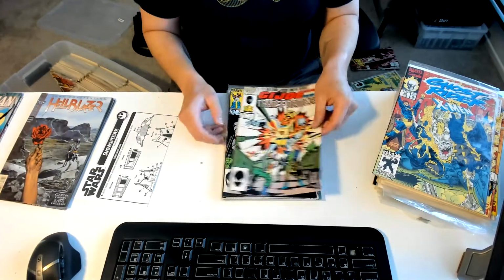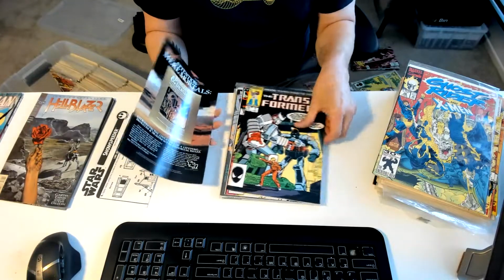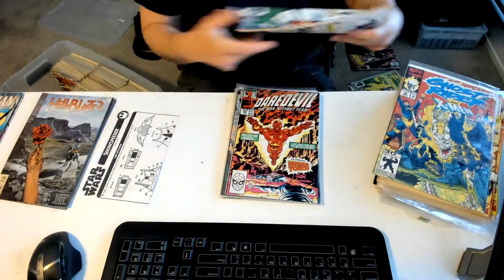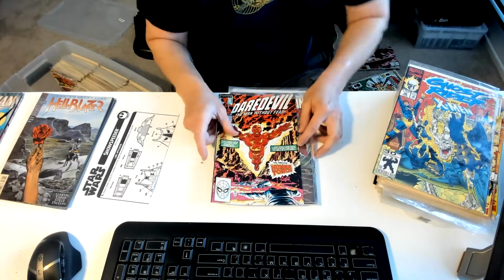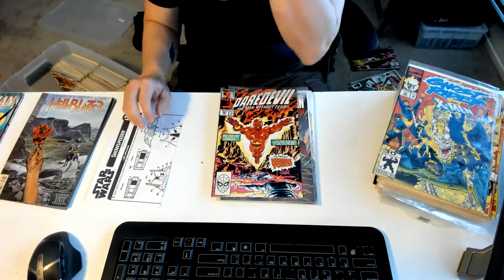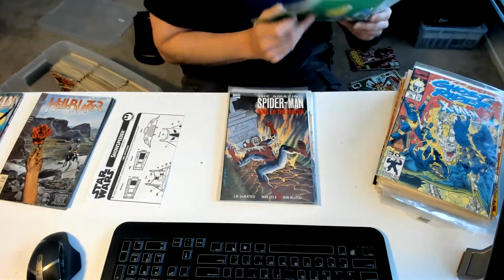Transformers vs. G.I. Joe. Okay, awesome. Oh, I always love this cover. They made Ratchet such a cool character in the comics to me. So, okay, we got some more Transformers. The upside is I'm going to get a nice Transformers collection. The downside is it's going to highlight the few issues I'm missing, and they're probably not as cheap as they once were.